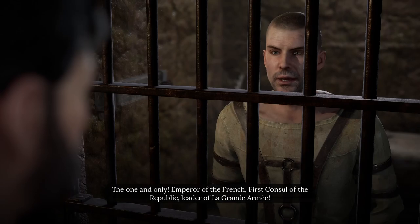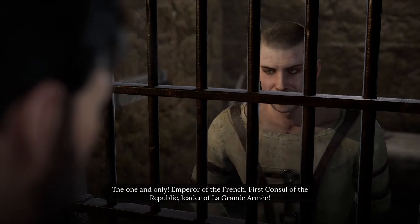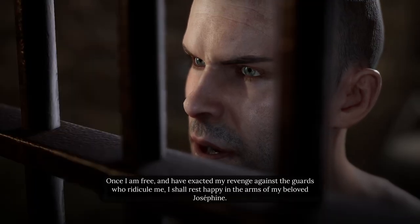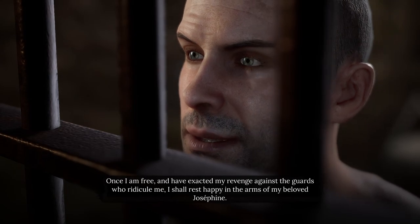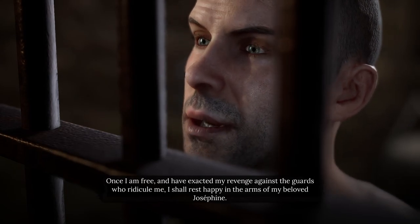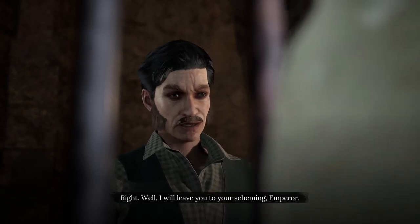Napoleon Bonaparte? The one and only. Emperor of the French, first consul of the Republic, leader of La Grande Armée. Once I am free and have exacted my revenge against the guards who ridicule me, I shall rest happy in the arms of my beloved Josephine. Okay. Well, I will leave you to your scheming, Emperor.